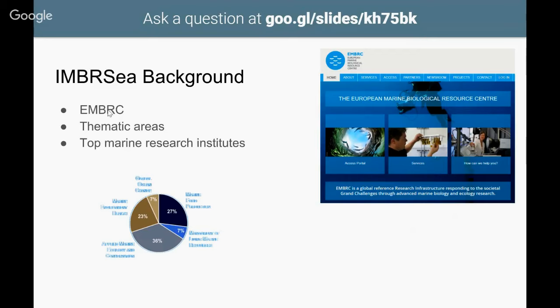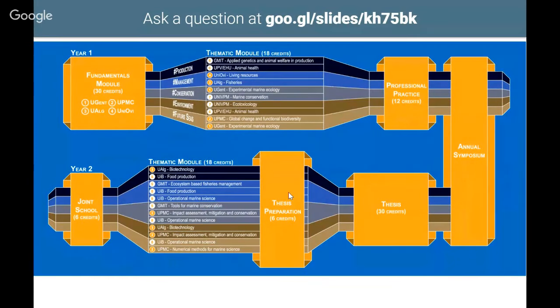It's very well connected also to the IMBRSea research network, the European Marine Biological Resource Center, which is a research network over Europe with the top facilities and the top infrastructure. They play an active role to make sure, for example, that students can do the best thesis work or get teaching at the top facilities in Europe in the field of marine biological resources.